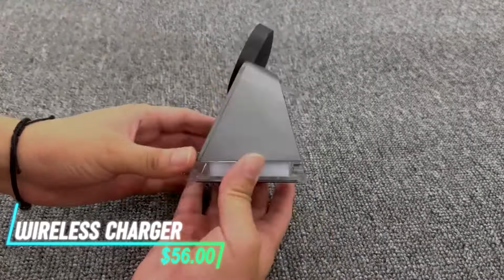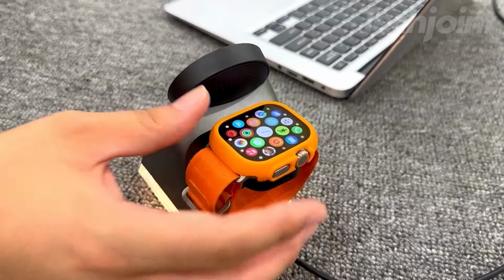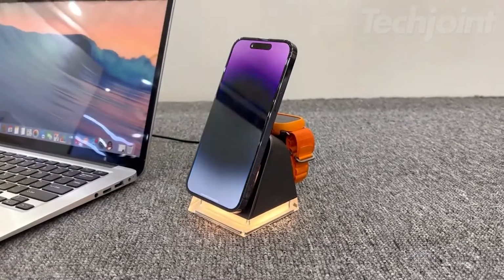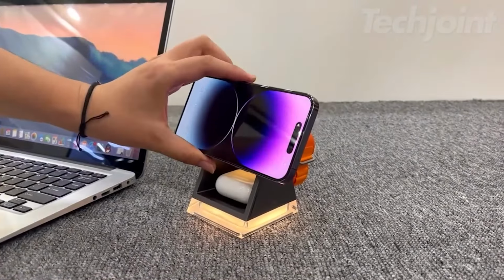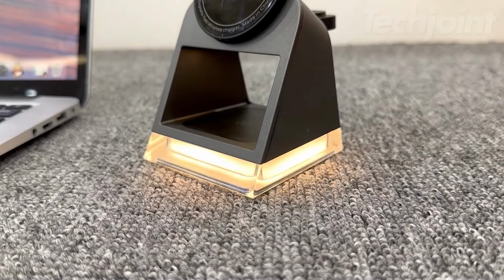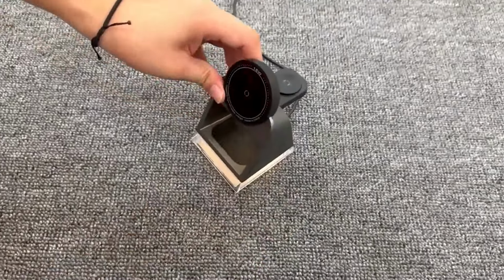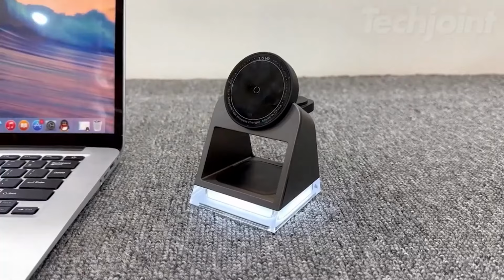This is a 3-in-1 wireless charger designed for Apple devices, making it a convenient charging station for your essentials. It features a 15-watt fast magnetic charger, ensuring your iPhone charges quickly and efficiently. The built-in nightlight adds a cozy touch, perfect for your bedside table or office space. Its sleek design keeps your area tidy while allowing you to charge multiple devices at once.